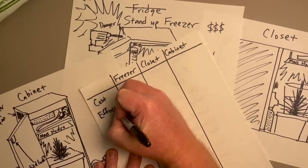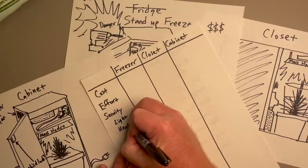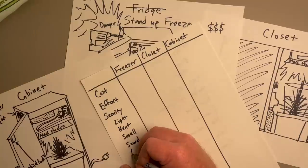Well, let's compare some of these options and see how this light might function. We'll compare the cost, the effort, security, and growth advantage of each. For security, we need to consider light escaping. Heat could be an issue. Smell, sound, access. Freezer is weak on cost.